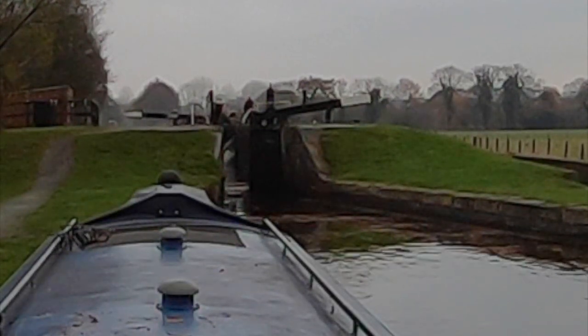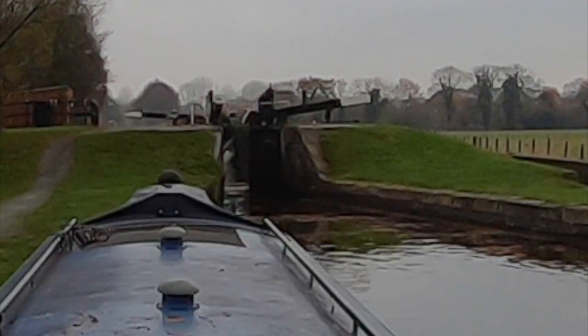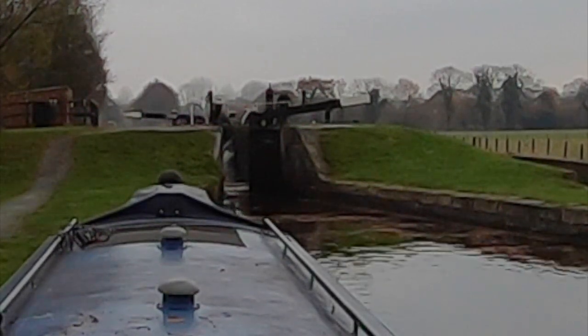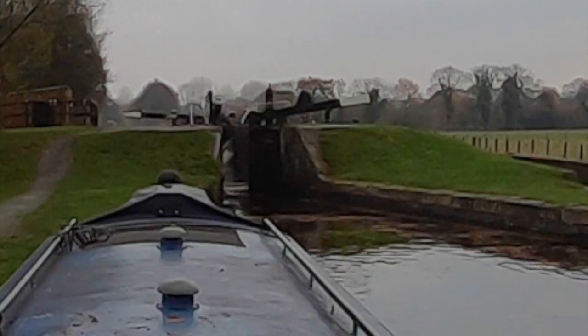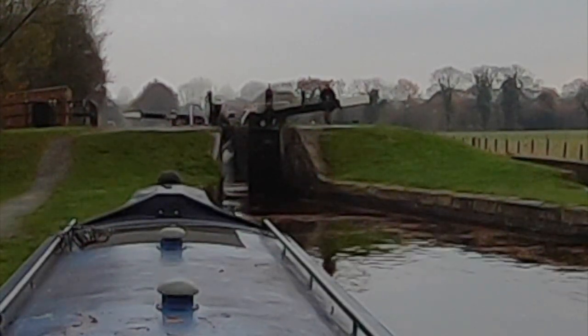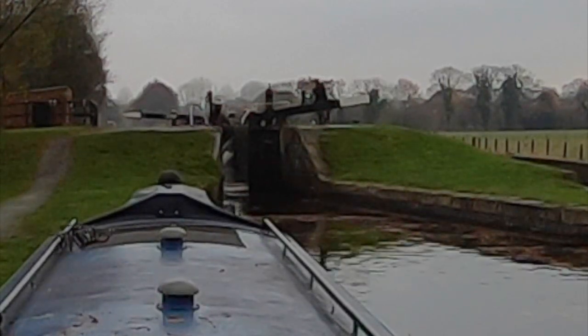I've just opened the left-hand lock gate, had to walk all the way down the length of the lock, over the front lock gate to get to the right-hand side of the lock, and then you're about to see me wind down the paddle on the right hand lock gate here before I then open the gate.